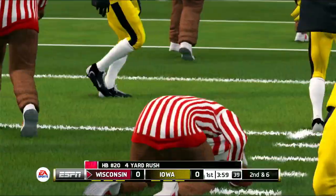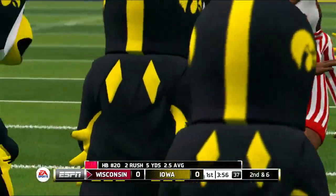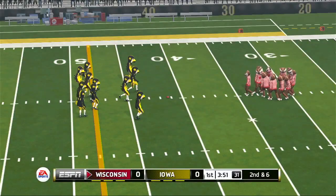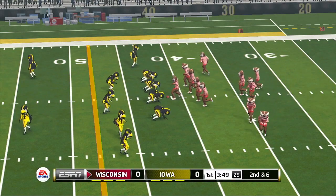And the halfback carries for a pickup of three. That makes it second and six. It's second down, six to go. Ball on the 41.